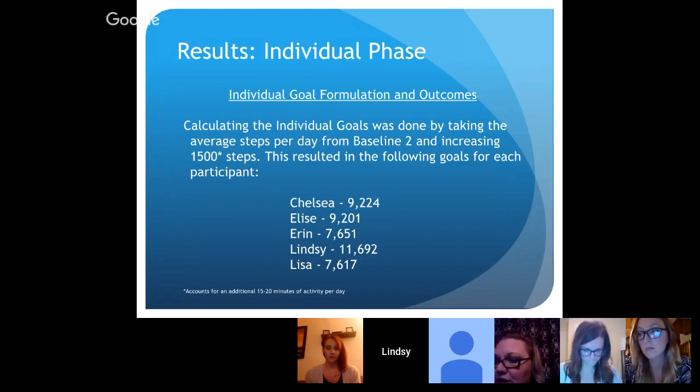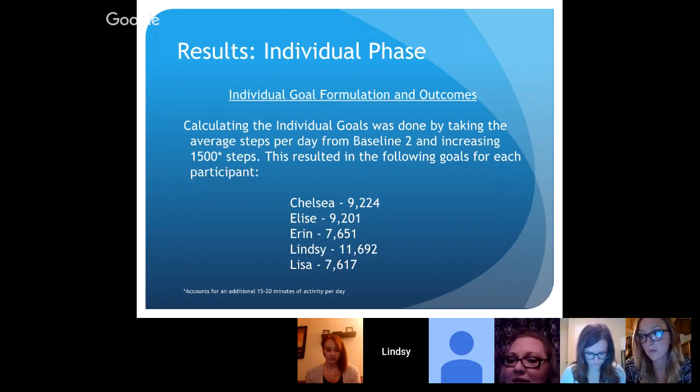Mean steps during intervention 1 increased from the baseline average of 6,668 steps to 7,476 steps per person per day. But again, that was not meeting the goal of 8,168 steps per person per day. So the goal was not met, and none of the participants received reinforcement during the group intervention.